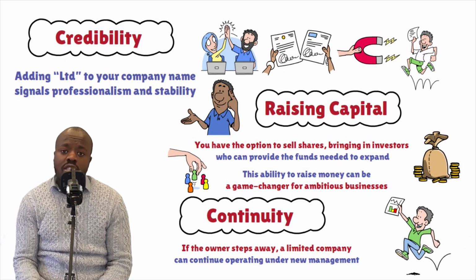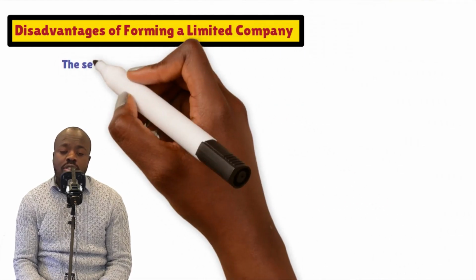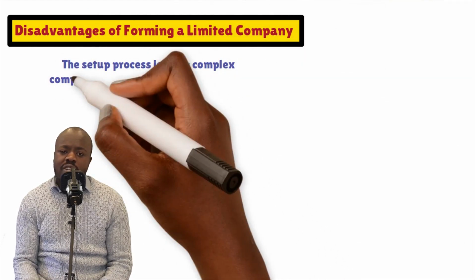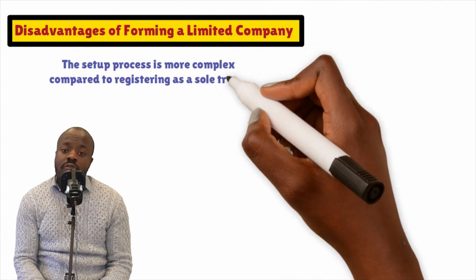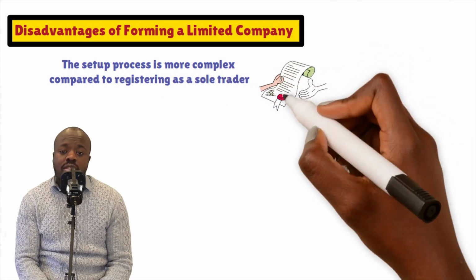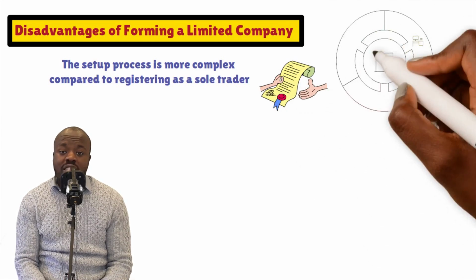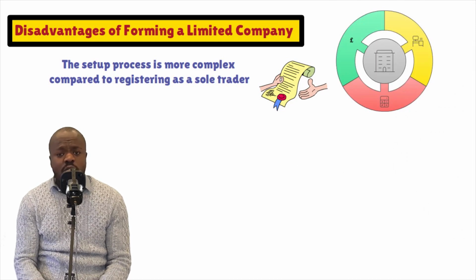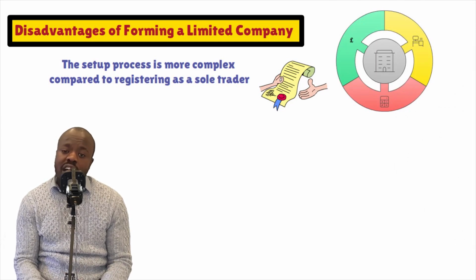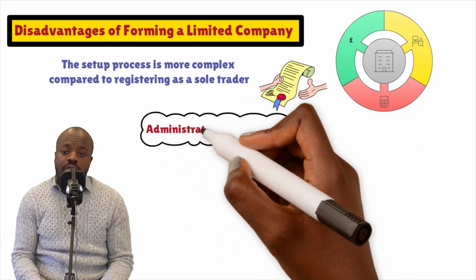On the other hand, there are some disadvantages that are important to consider. For starters, the setup process is more complex when compared to registering as a sole trader. You need to register with Companies House, draft articles of association, and set up systems to comply with legal requirements. This can feel overwhelming, especially for first-time entrepreneurs, and can often require professional help, which adds to the cost of starting up.